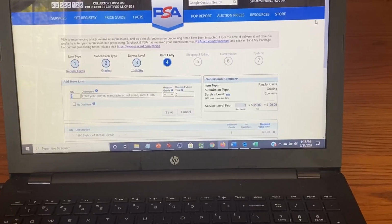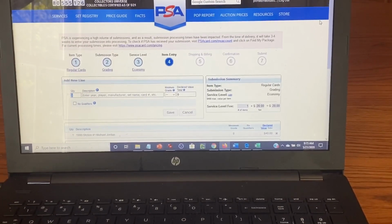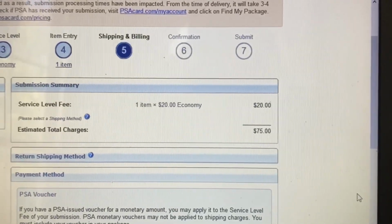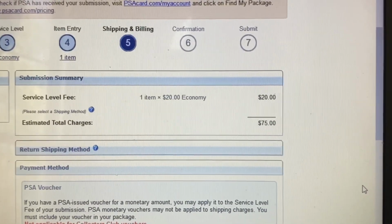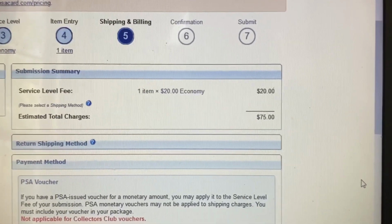What I'm not willing to do is what happens when I get to the next page when it says shipping and billing. So let me show you that. So there you have it. Look at that. Estimated total charges to grade a single card, $75. That is insane. There is no way I am doing that.